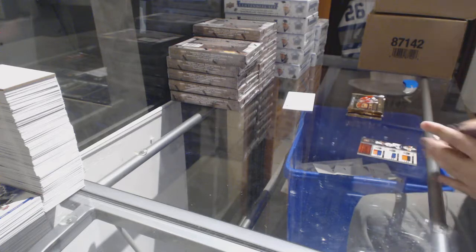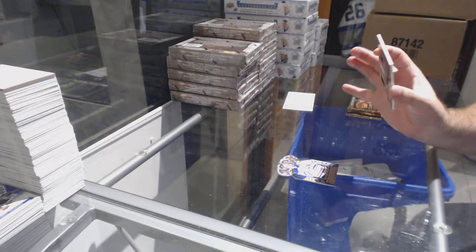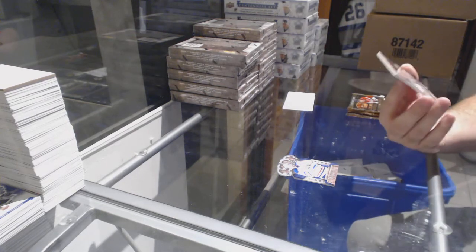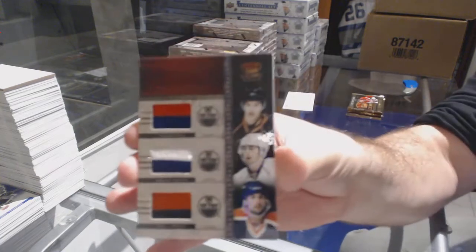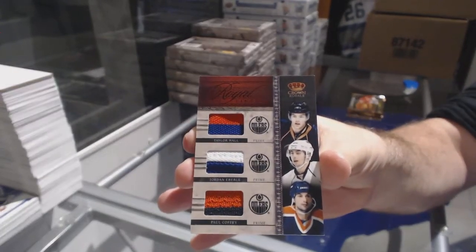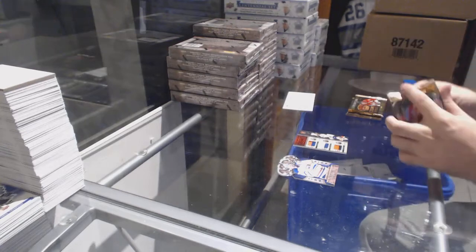We start off with a Royal Lineage Triple Prime Jersey. Those are numbered. Number to 50 of Hall Eberle Coffee. Triple jersey number to 50, Hall Eberle Coffee. It's a good start.